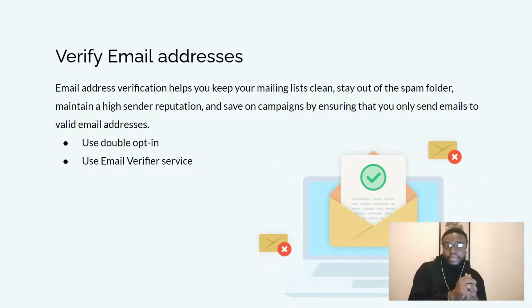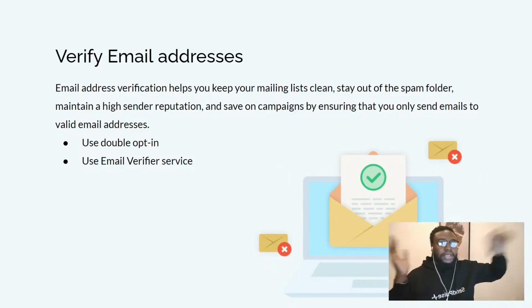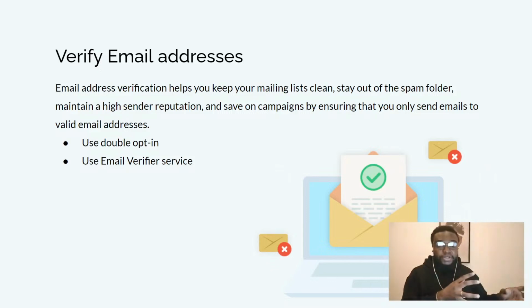There are two ways to go about this. You need to use double opt-in. Double opt-in simply means that someone comes to your website, fills a form, and they have to receive an email first. So if you are giving a free ebook, don't redirect to a page. Don't do that. Send the free ebook using automation to their email address.